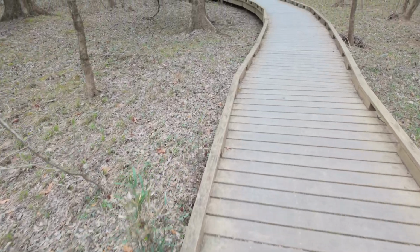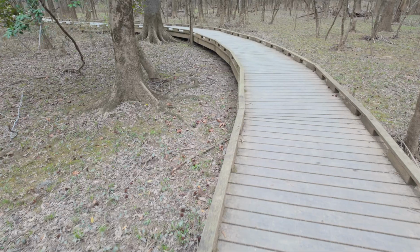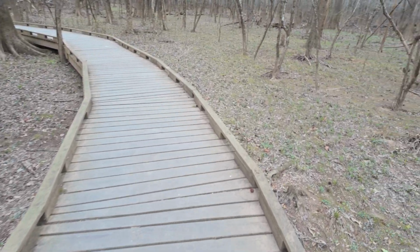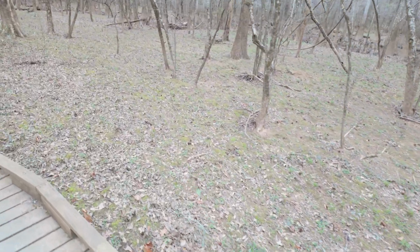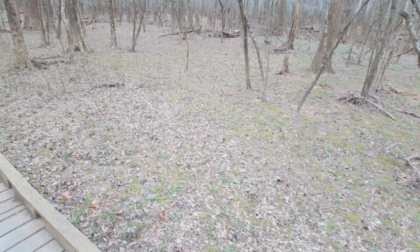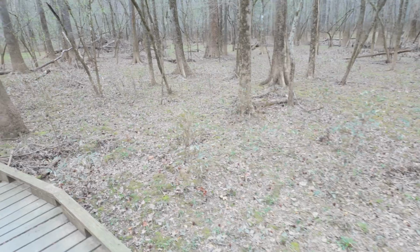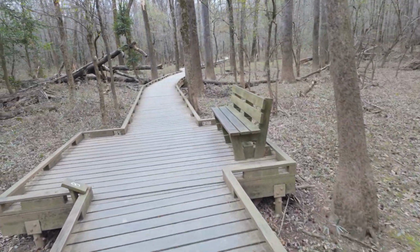This is kind of interesting. This boardwalk back here in this section is fairly low, so I'm going to guess that this is the portion of the boardwalk that floods out. Fortunately, it is not flooded currently, so we get to enjoy it. It's a nice walk.